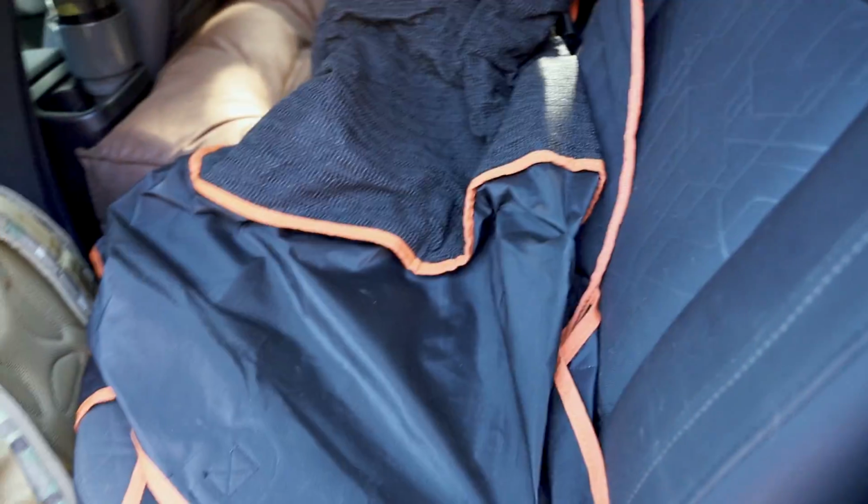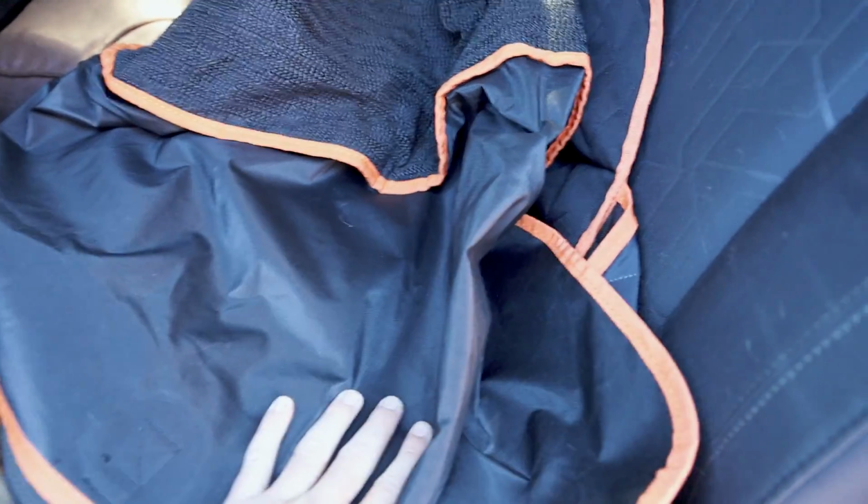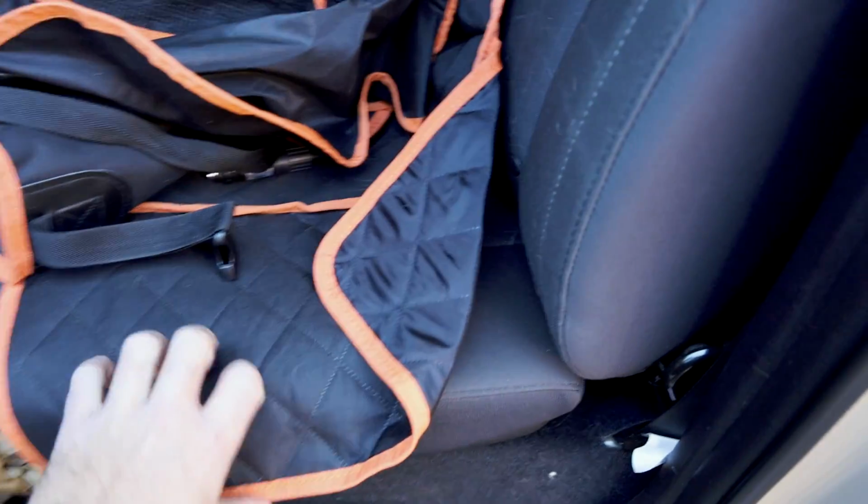This is a dog hammock. I usually take it out when I'm done using it, but I left it in just to remind me to show you. This is one of the main tools that help keep my dog hair and mess somewhat under control.